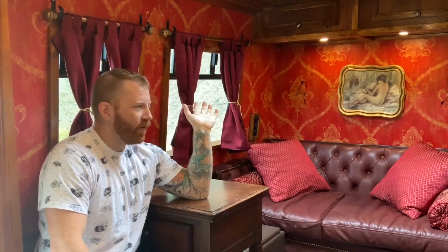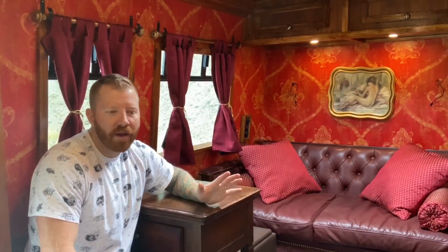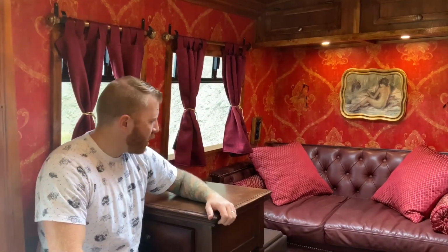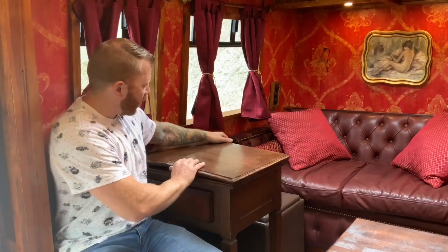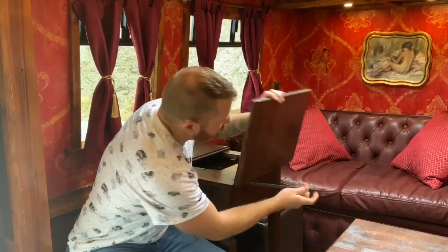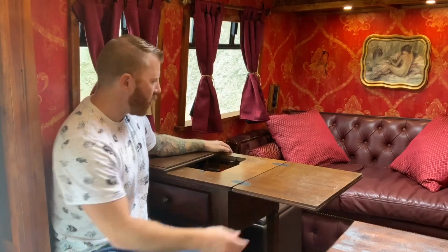Okay. So main space, we actually called this the great room when we were building it. We wanted something kind of old-timey, but just really homey feeling. This table was actually one of the things we didn't make. It is an old sewing table. So this actually opens up. We have to finish it, but you can use this for extra table space if you want. We're gonna fill this eventually. We've just run out of time.